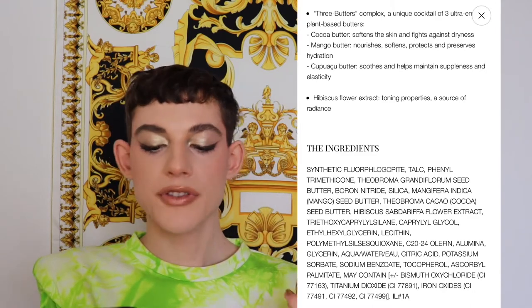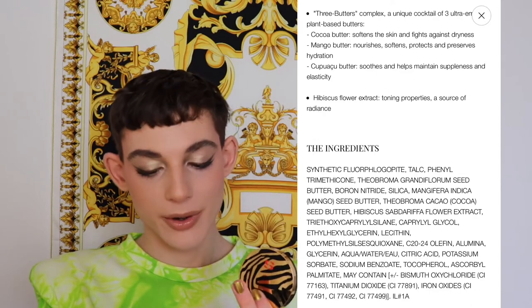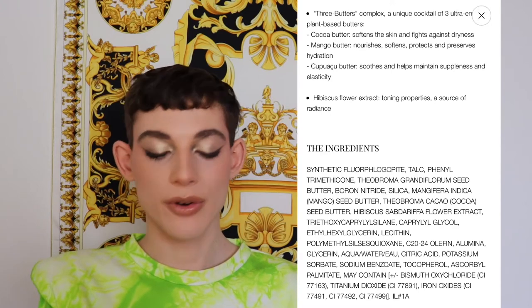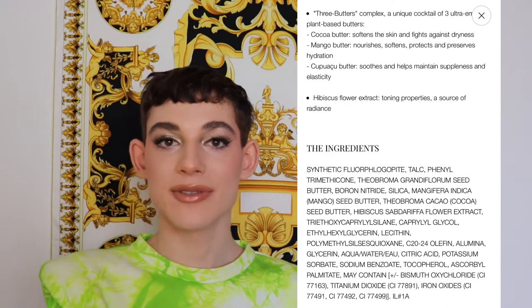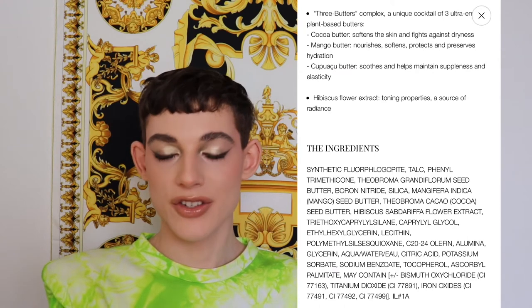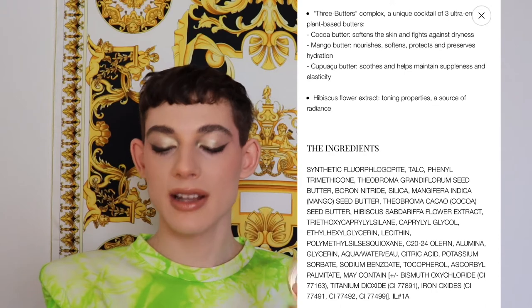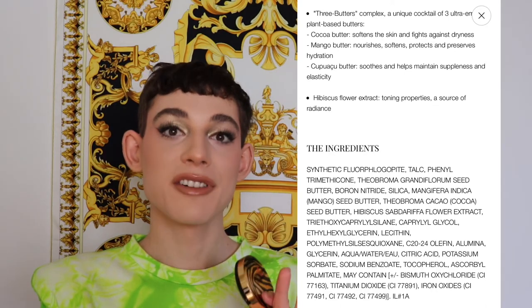You have talc, you have trimethicone, which is a form of silicone, which is the reason why this powder is also very blurring. Then you literally have the blend of the three butters that were mentioned earlier on, and most luxury brands mention fancy ingredients and put them at the bottom of the list because most people don't read the ingredients list, it's just the truth. And they can save money because fancy ingredients cost a lot of money. However, Sisley is a brand that holds its promises every single time.